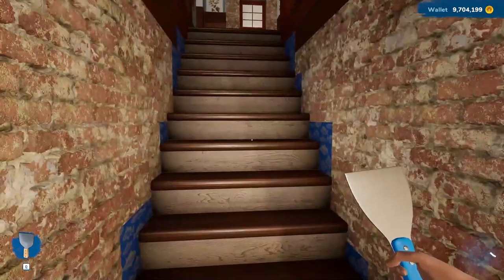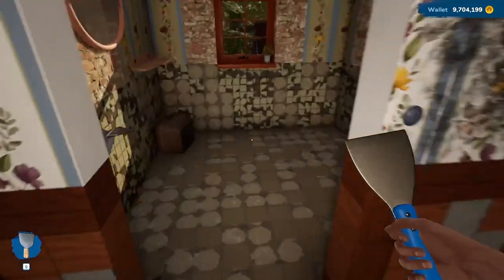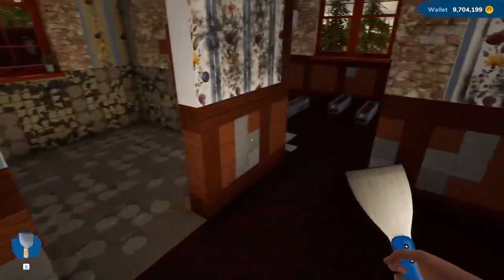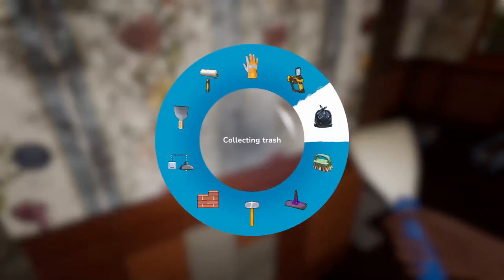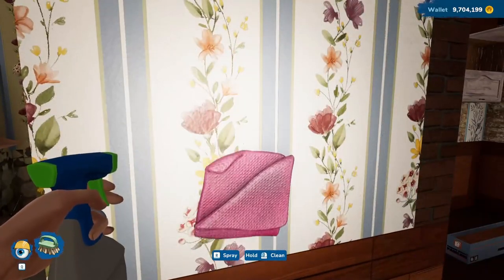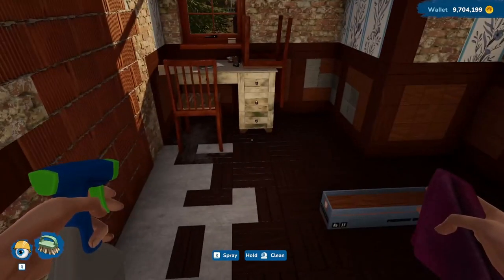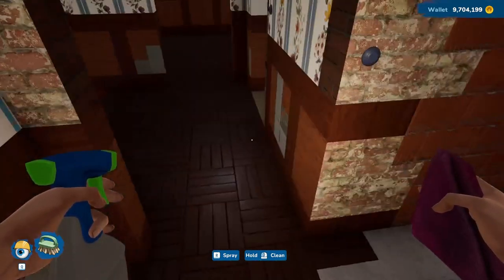Can we go upstairs? Then we're going upstairs. This is the bathroom. I had to fix the walls. The walls were full of holes. This is going to be a bedroom. Good, I like that. Okay, anything else?